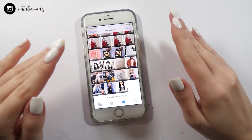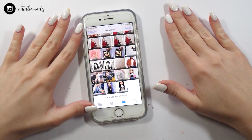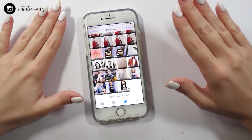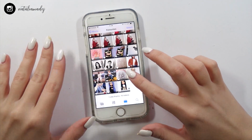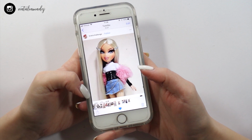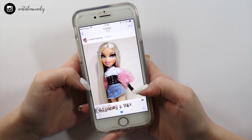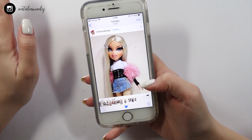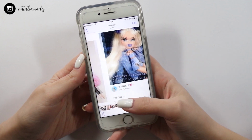So I already browsed through Pinterest and Instagram in search for some Bratz doll inspiration, I mean the original Bratz dolls. So I found 4 pictures and I really can't decide between them, so let me show you guys which pictures I'm considering. So this is the first one. I really like the hair and the outfit. Colors are also on point, so this one is one of my favorites.